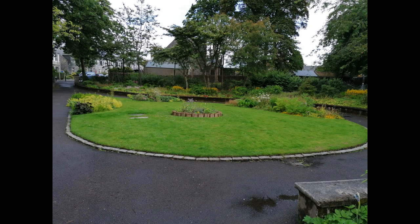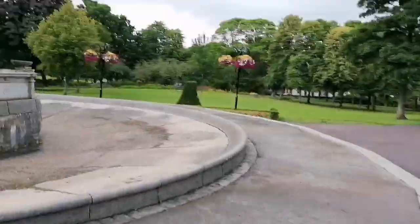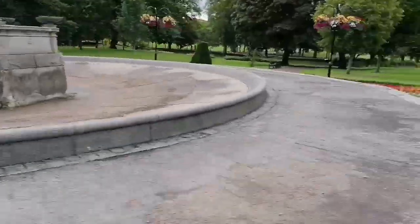It's got a nice garden. It's got lots of nice flowers around. If you like taking a stroll there, it's a really nice place. It's not too big. You can walk around it. I think it's 800 meters a full loop or something. It's got a nice fountain in the middle.